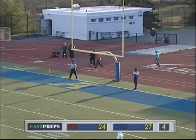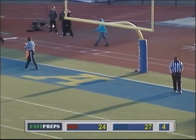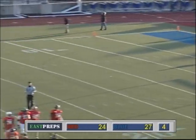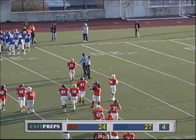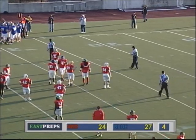Into the wind, and it gets knocked down by the wind and blown wide left. The kick is wide left. Blue Nation will take over, 1st and 10. So Blue Nation gets the ball back, 1st and 10, 5:15 left, on top by a score of 27-24.